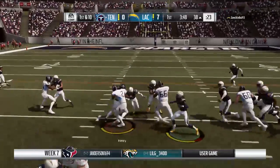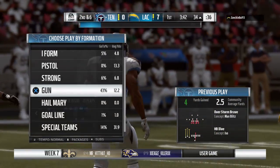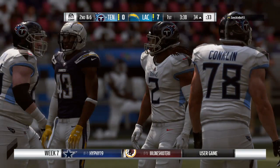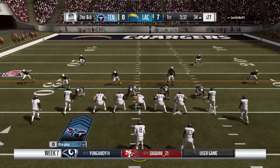A first down carry for Henry. And able to push his way forward here for a good little gain. And give him 4 yards there. It'll be 2nd and 6. I call that play a success. A nice inside run sets up a very manageable second down. A very solid gain on that play.